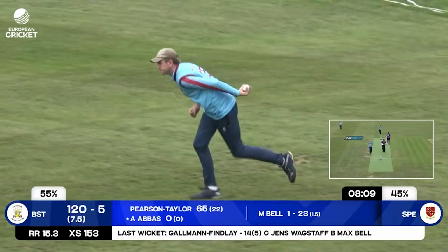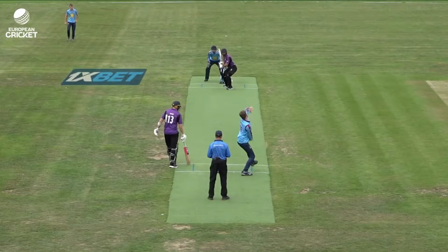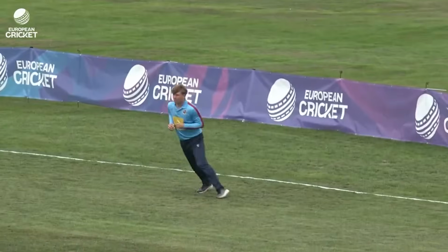But anyway. Final ball of the 8th. Just whipped away for a single. So, down the rabbit hole here, aren't we? ECN weddings. That one is clubbed away. Does it have the distance on it? No, it does not. Good catch.